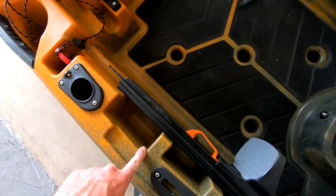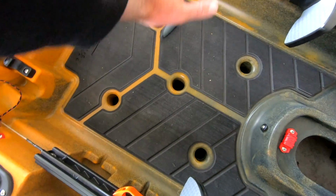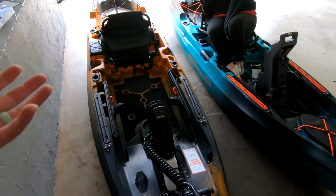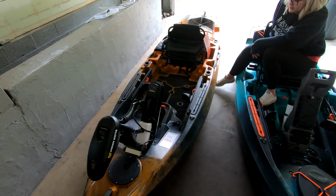Another thing is they designed in this little segment right here so that you can set your catch board down in there, put your fish right on top of it. They really designed this kayak for those bigger tournaments in mind, even smaller tournaments if your tournaments allow motors.